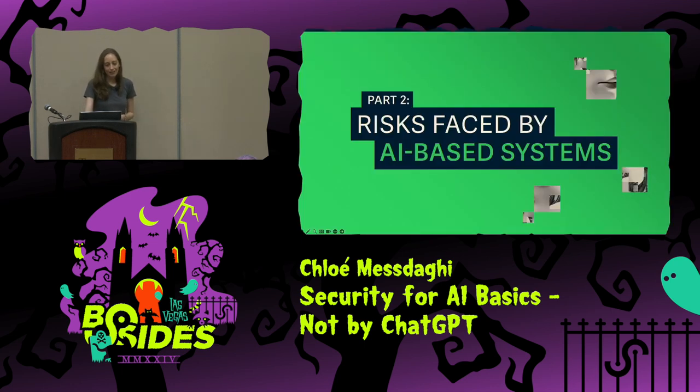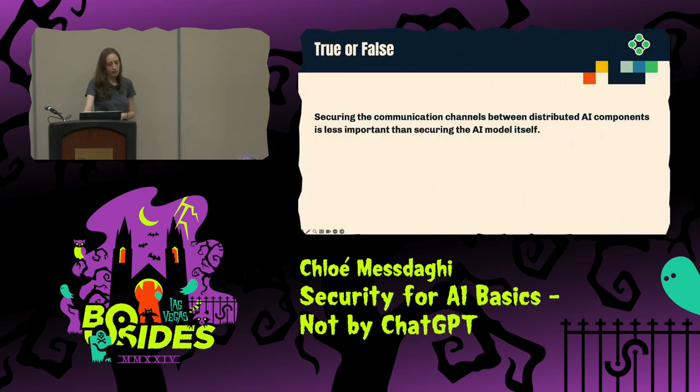So let's go down now the risks faced by AI-based systems. Now, I just want to say that this is where we go down a rabbit hole of some stuff, so bear with me. I'm going to try to make this as entertaining as possible. But before I do, here are some true or false questions. The first one we got here is: securing the communication channels between distributed AI components is less important than securing the AI model itself. If you believe this is false, raise your hand.